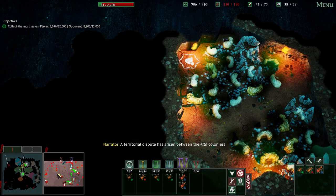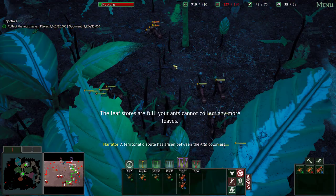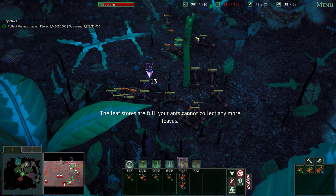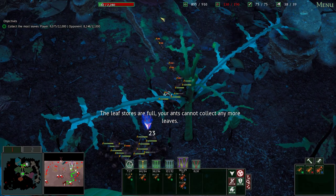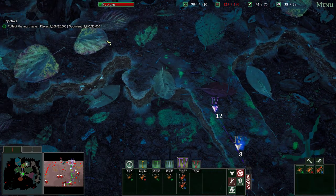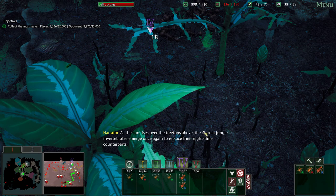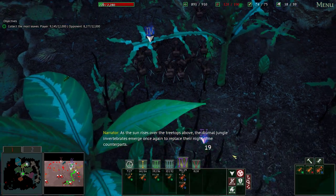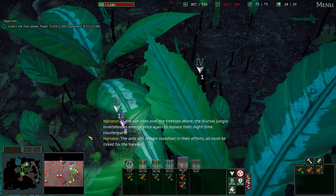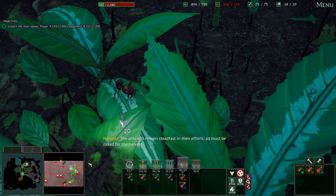A territorial dispute has arisen between the Atta colonies. As the sun rises over the treetops above, the diurnal jungle invertebrates emerge once again to replace their nighttime counterparts. The ants will remain steadfast in their efforts. All must be risked for the harvest.